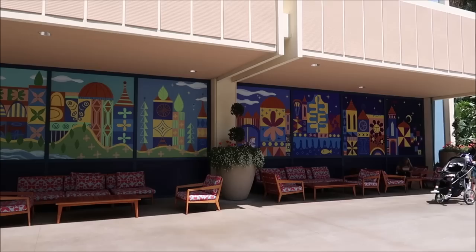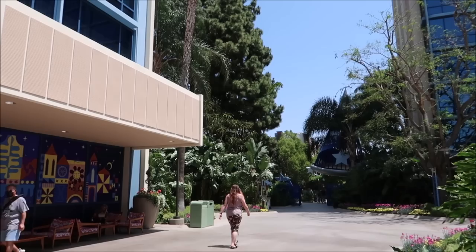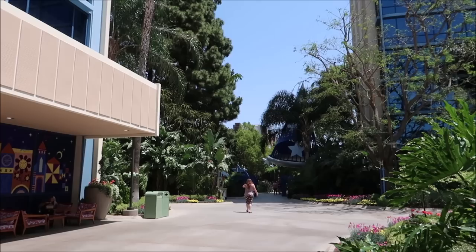All right, looks like the room is not ready yet. It's still super early though. Like I said, check-in's at 3 o'clock and it's only 12. So I think we're gonna go hop on the Disneyland monorail and go in the park for a little bit. But I'm excited to show you the room. I'm excited to see the room for myself as well. So as soon as we get that text, I think we're gonna come right back.